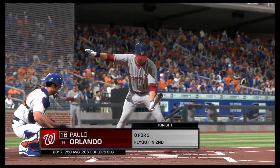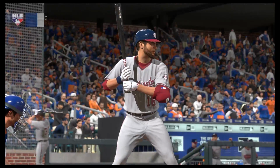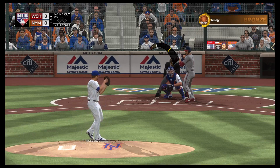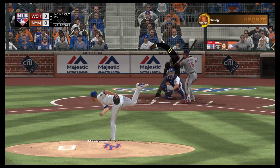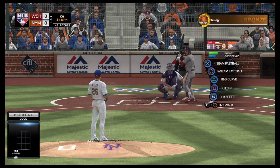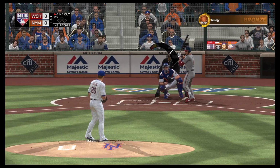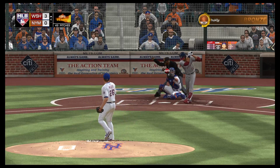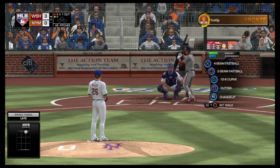And that'll bring up the Brazilian-born Paulo Orlando. He comes into this at-bat 0 for 1 in the ballgame. First offering on its way. And this one's nowhere close as that bounces to the plate for ball 1. And the pitch. Sneaks a fastball by him at the letters. It's 1-1.